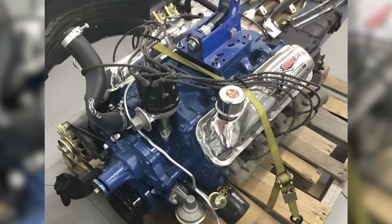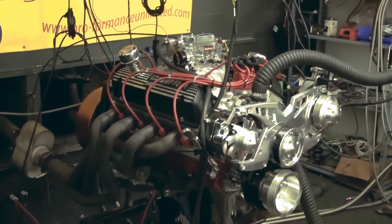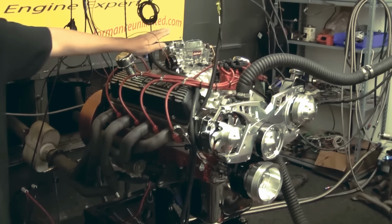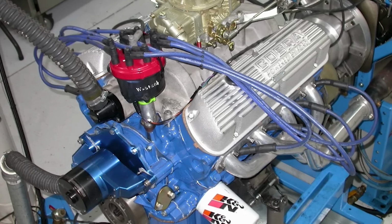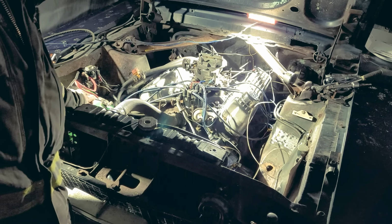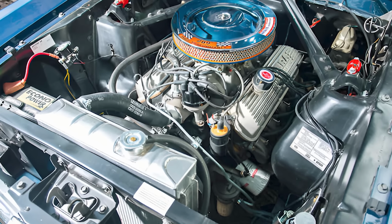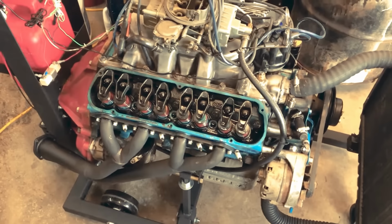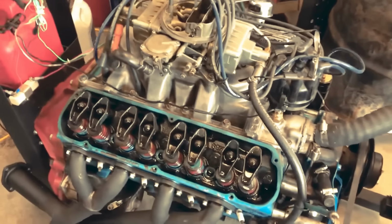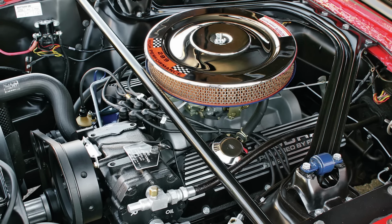But regardless of which car it was installed in, the version that truly defined the 289's legacy was the high-performance variant, where Ford packed all its engineering brilliance into one compact machine. So, what made the 289 Hypo so special? The answer lies inside, where every mechanical detail was chosen by Ford with a clear purpose.